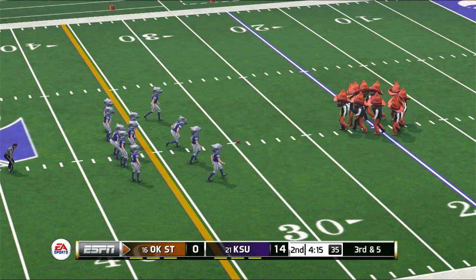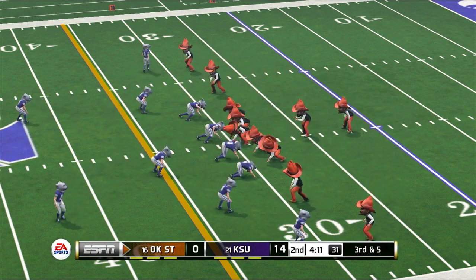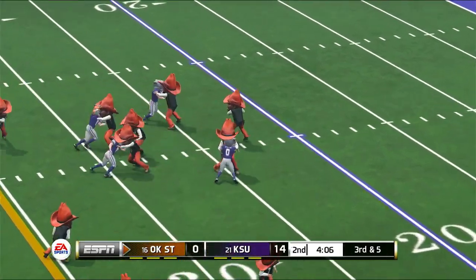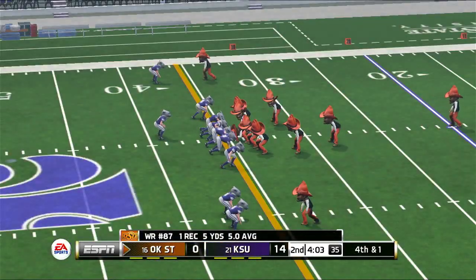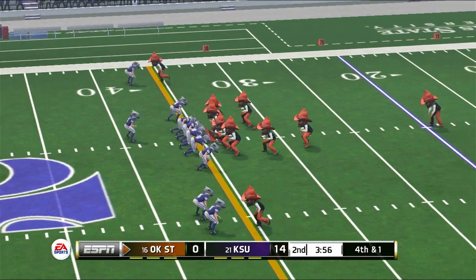From their own 30-yard line, third down. Steps out of bounds at the 34. Makes the catch, but just not enough for the first. Yeah, they're going to come up a little bit short here. Nice job by the defense of preventing this completion from turning into a first down.